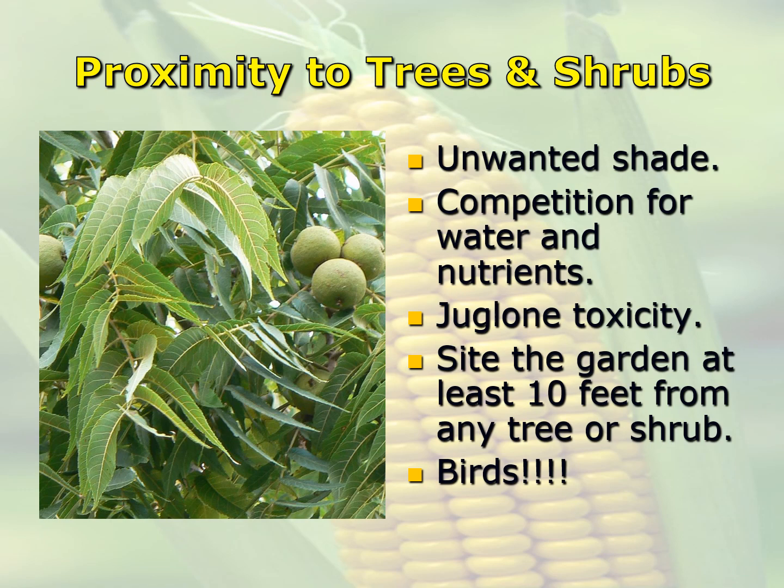You want to make sure that you keep your corn away from unwanted shade. That's going to be a problem. Also, competition for water and nutrients if the trees and shrubs are too close. Juglone toxicity is a real problem with corn. And you can see here, this is a walnut tree with walnuts on it. The roots, the leaves, the nuts, everything has juglone in it, which is a plant growth regulator and it reduces growth of plants. It's a mechanism that the walnut tree has developed to keep competition away, and it will greatly reduce the corn growth, or even if not straight out kill it. So you want to stay away from walnut trees.